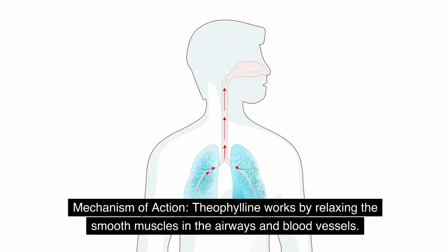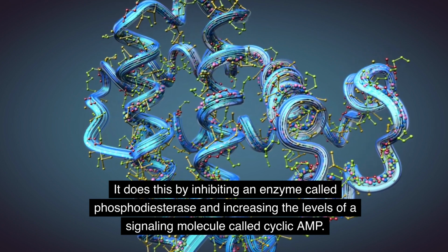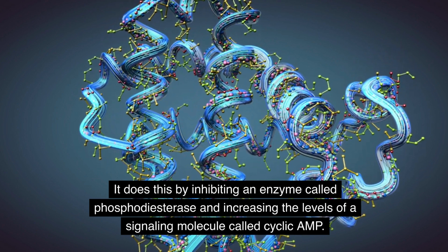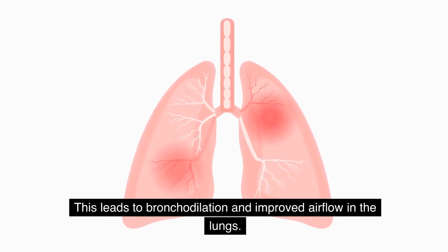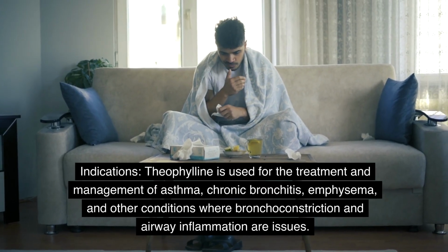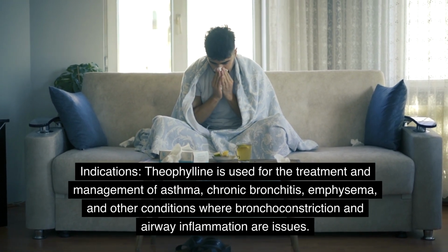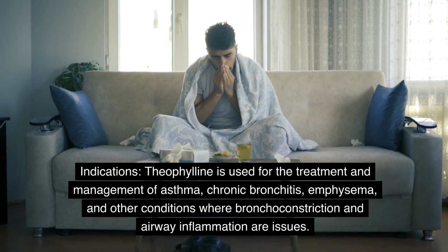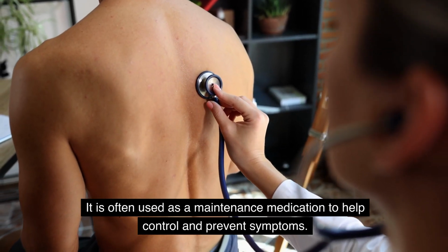Mechanism of action: theophylline works by relaxing the smooth muscles in the airways and blood vessels. It does this by inhibiting an enzyme called phosphodiesterase and increasing the levels of a signaling molecule called cyclic AMP. This leads to bronchodilation and improved airflow in the lungs. Indications: theophylline is used for the treatment and management of asthma, chronic bronchitis, emphysema, and other conditions where bronchoconstriction and airway inflammation are issues. It is often used as a maintenance medication to help control and prevent symptoms.